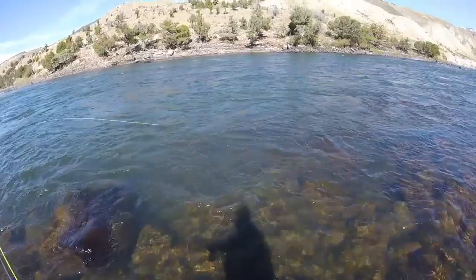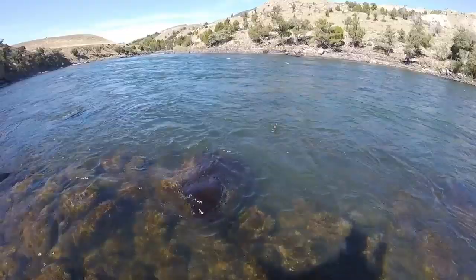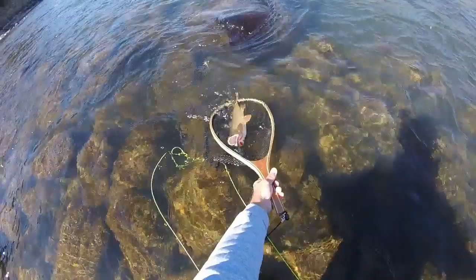There he is. Nice. Hey! Another one. Looks like another cutty. Wowee. This is on the soft tackle. Okay. This is on the soft tackle. This one, I don't know. Let's see the size of this one. Oh, beautiful cutthroat. Look at those cuts in that. Oh my god, beautiful.